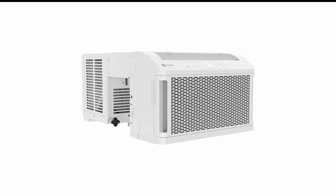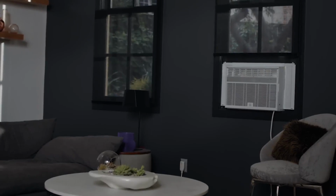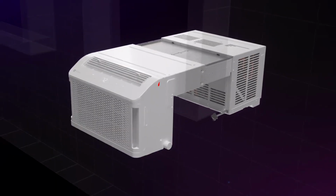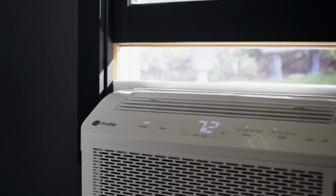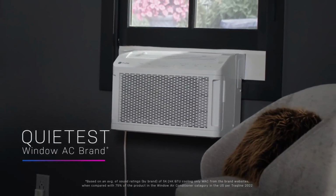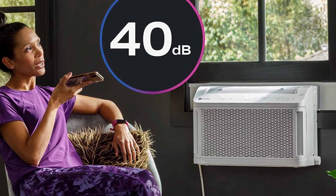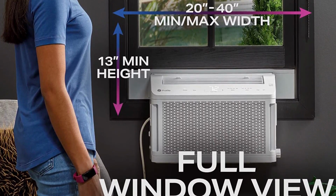Number 5 in my list is GE Profile Window AC. The 10002 GE Profile Clearview P8T10cc is an Energy Star certified inverter AC that's big enough to fill a room up to 450 square feet, and it takes up only about 4 inches of window space. Instead of balancing precariously on top of the sill, this N-shaped model hangs down over the wall, leaving the window above it completely free to use.